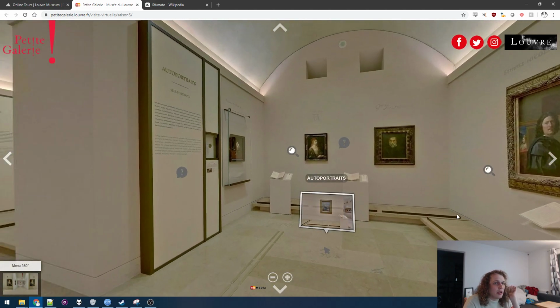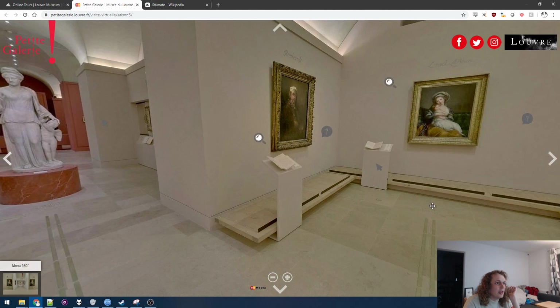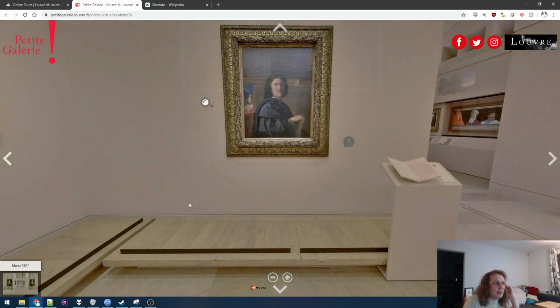Where was the other Rembrandt? Or did I get confused? And we looked at this Rembrandt twice. I think we might have just looked at this Rembrandt twice. Yeah, it looks like these are all by different artists.